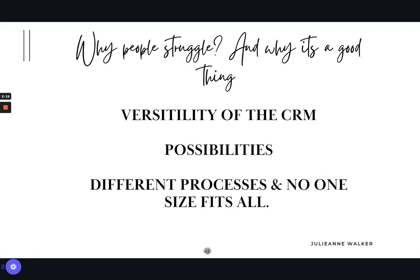But before we get started on workflows or the client journey, I want to first talk about why people struggle and why it's actually a really good thing. Both CRMs, Dubsado and 17hats, are really versatile and they have lots of different features. That versatility brings lots of possibilities, which means that workflows can start in multiple ways.